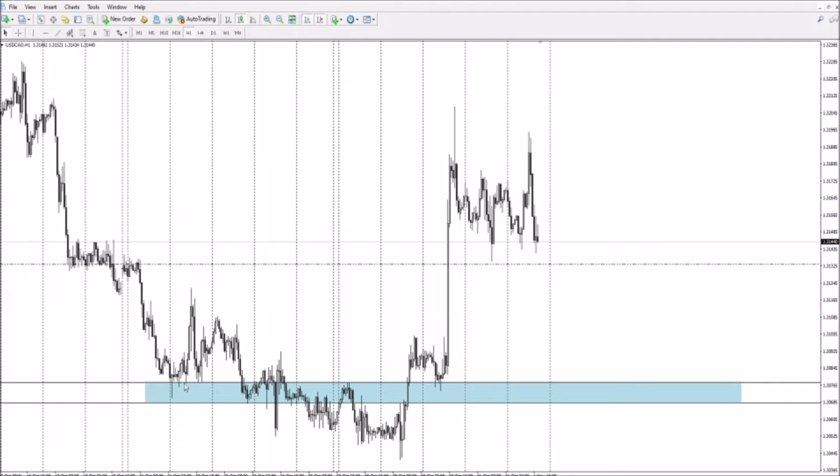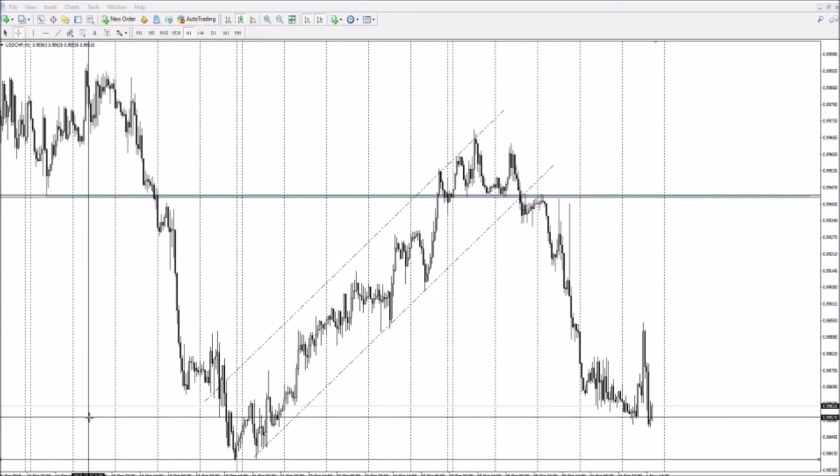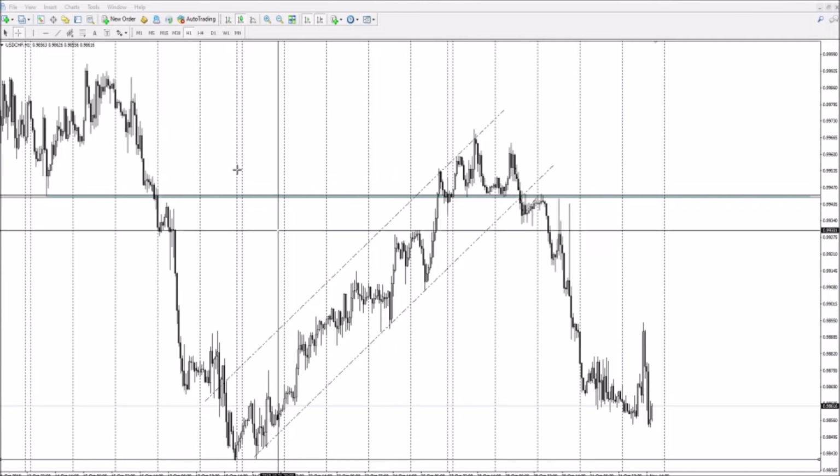And very simple, higher time frame level on this range, but it's just implementing it and knowing when and when not to do it. It's quite simple, but that's how I trade. Keep it simple. Okay, moving on to dollar Swiss.